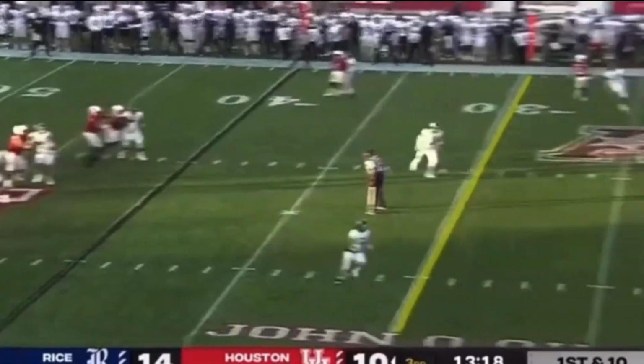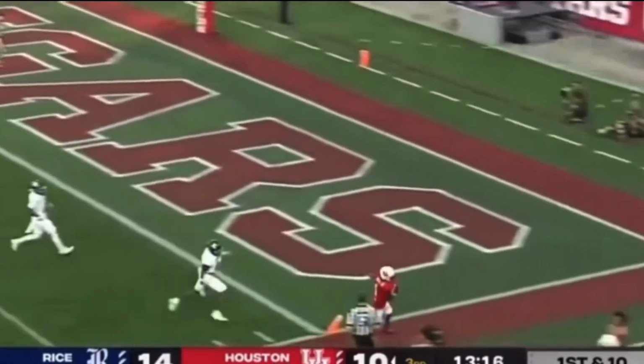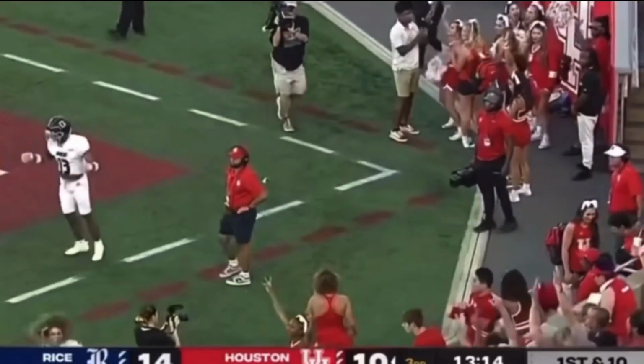Toon has time. Deep ball. Dell behind the defense. He's got it for the touchdown.